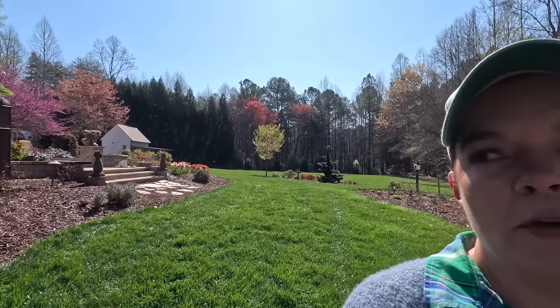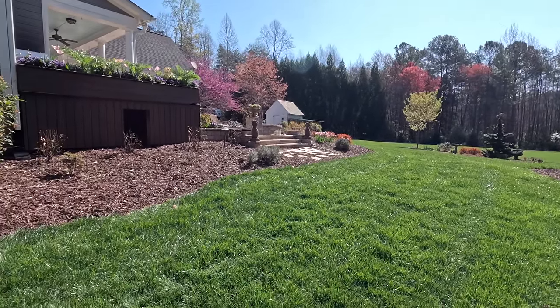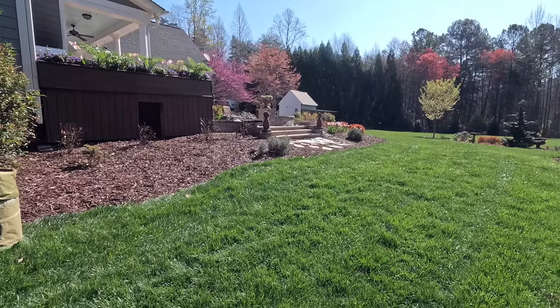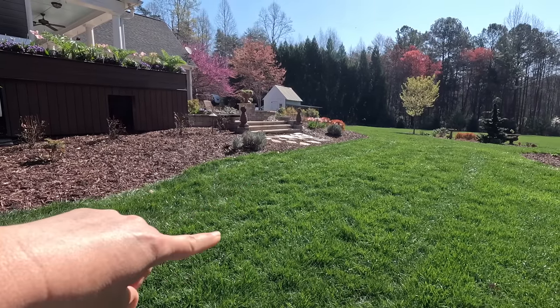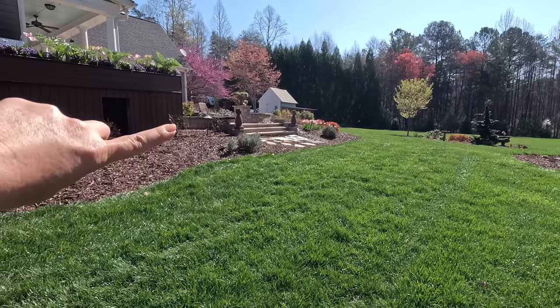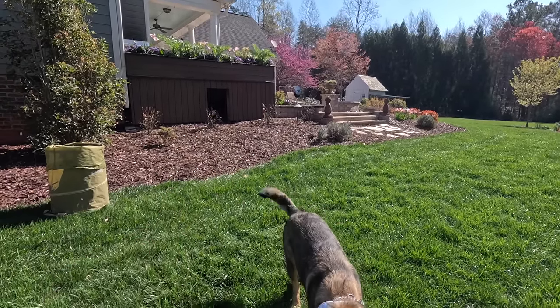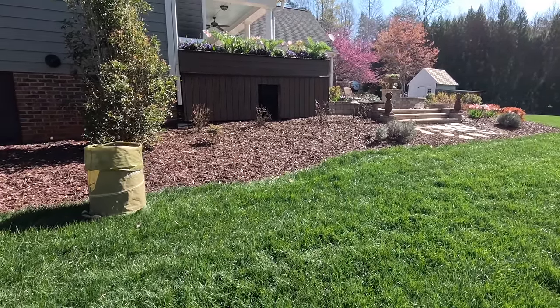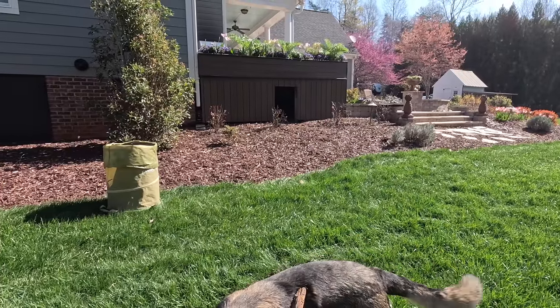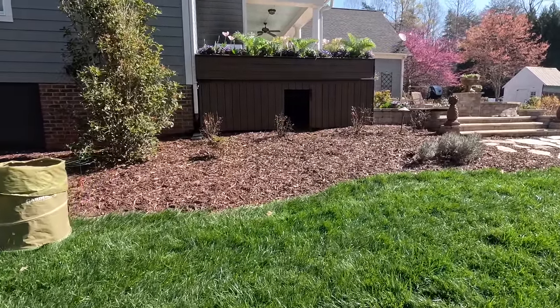Just to give you a little perspective of the space that I'm talking about, we are here just off the back patio in the grass, with the steps from the driveway and the backyard up to the patio over there. This is the area that we're looking at right here. Of course, I've got my faithful friend with her giant stick, but we are going to be filling in this whole flower bed with a lovely selection of perennials.